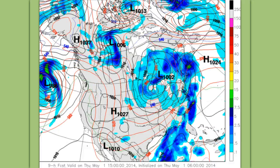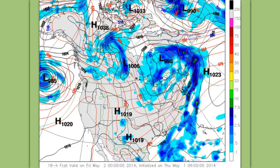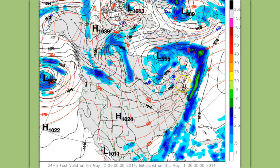Here goes the rain out of the picture. Here comes the trough and cold front through the region late this evening into early tonight. The low continues to spin away to the north and east. Ridging builds in for tomorrow. Temperatures with sunshine getting back into the 60s across the region, 60s again on Saturday.